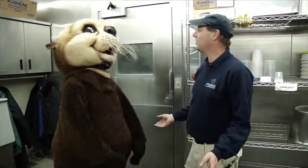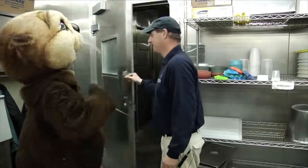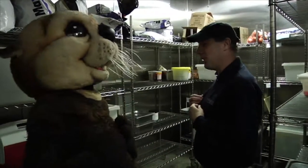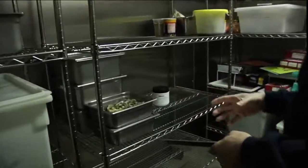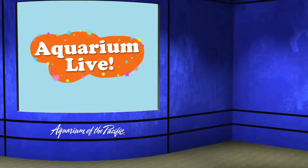All right, Sea Otter. You ready to see where we keep your food? We keep it in the refrigerator. Let's go on in here. Here we are. This is the refrigerator. I know it's cold. You should be good with that fur. I don't have fur on. I had to wear my sweatshirt. Here's your food right here. You can see your little bin is already gone. It's on its way up to the exhibit, so we got to get up there so that you can go get your food for the morning.